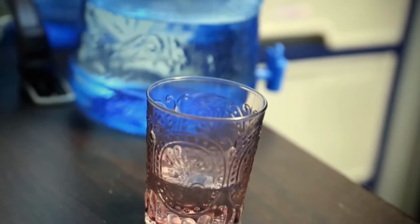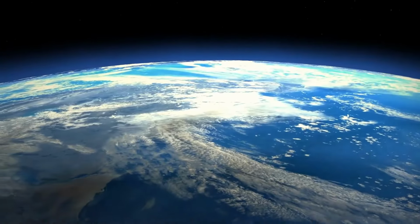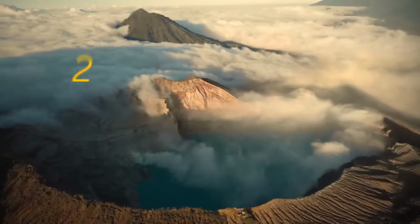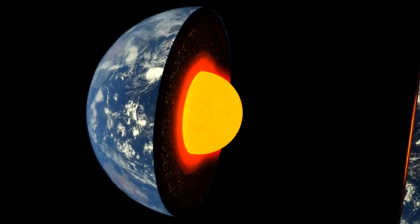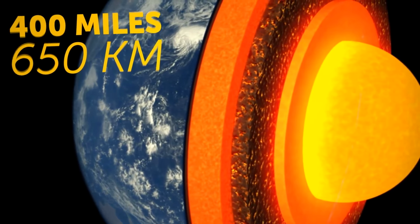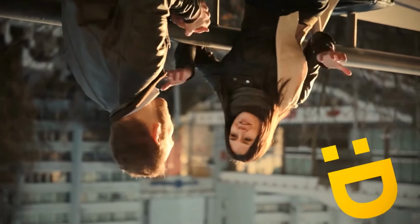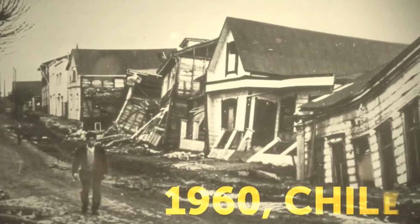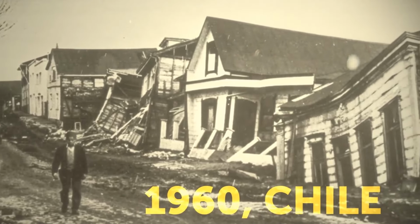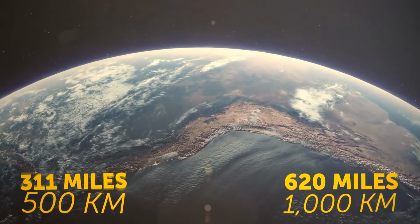No matter how large an earthquake is, no human could ever feel an earthquake on the opposite side of the Earth, although some people claim they did. In 2013, there was one near the Kuril Islands with a magnitude of 8.5. It went around 400 miles deep. It was so strong, people in Australia reported they could feel the ground shaking. The strongest earthquake happened in Chile in 1960 with a magnitude of 9.5. The rupture zone stretched from 311 miles to almost 620 miles along the country's coast.